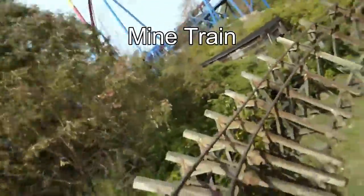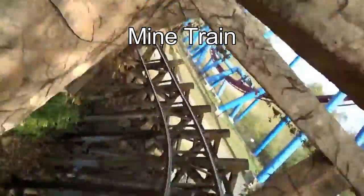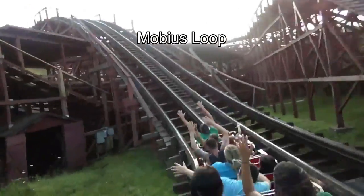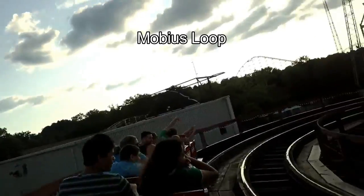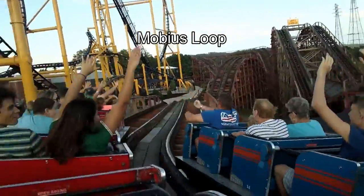Mine Train coaster, a family coaster themed to a mine cart. Built back in the 60s and 70s, an example is River King Mine Train. Mobius Loop Coaster. A Mobius Loop roller coaster is a racing or dueling roller coaster that is built as a single connecting track as opposed to two separate tracks. An example of this is Twisted Colossus at Six Flags Magic Mountain.